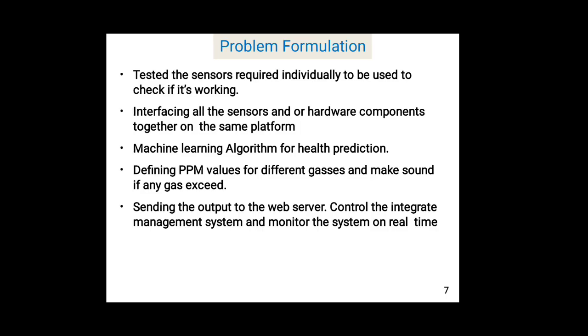Problem formulation. Firstly, we tested all the sensors individually and checked if the readings were accurate or not. After that, we integrated them, and then we applied some algorithm to get predictions from the machine learning model. We also calibrated the MQ gas sensors to get proper readings in ppm values, and at last we sent the output to the web server.